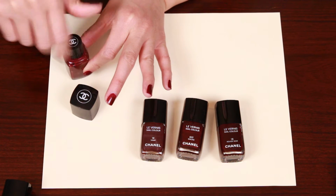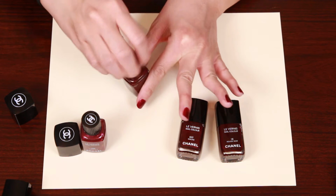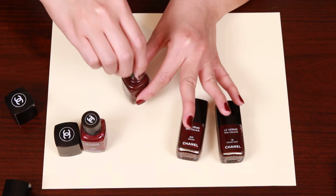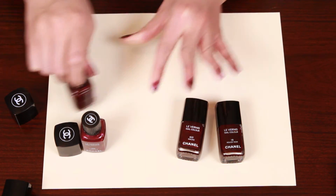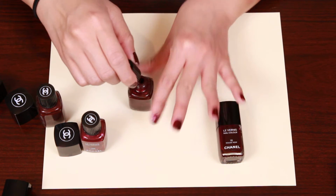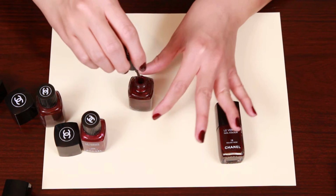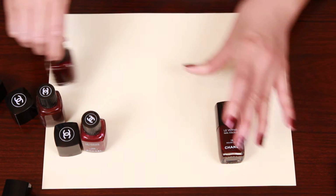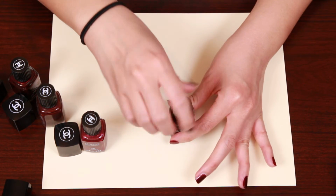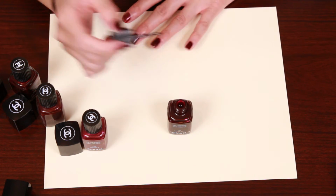So there's one of Gondola. One of the stars, the Vamp. Another coat of Malice. And of course, gotta compare it to one with no shimmers. The Rouge Noir.